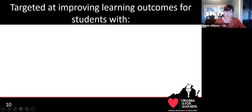So the whole reason that these documents have been created is because we really want to target how we can improve the learning outcome for students with disabilities in terms of mathematics. I'm sure everybody is aware that there's a pretty big gap in how our students with disabilities are performing on our state Standards of Learning tests in mathematics compared to the average. If I remember correctly, the last data point was that students with disabilities had a 55% pass rate for Standards of Learning in mathematics, which is about 30 percentage points below the average.